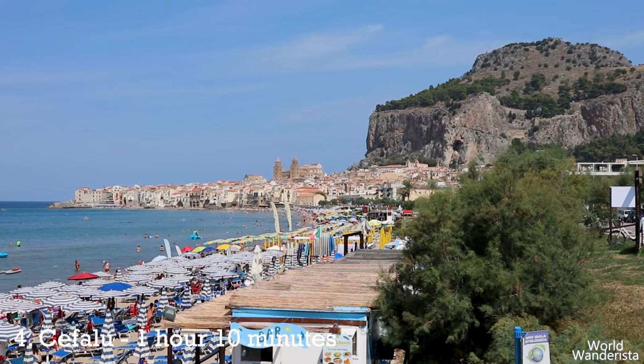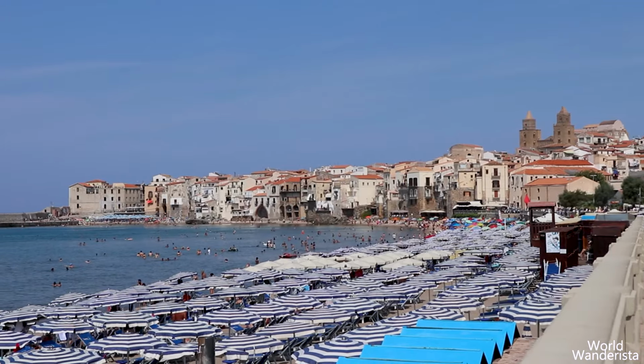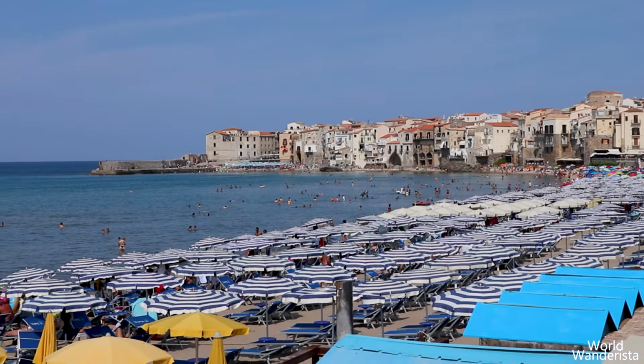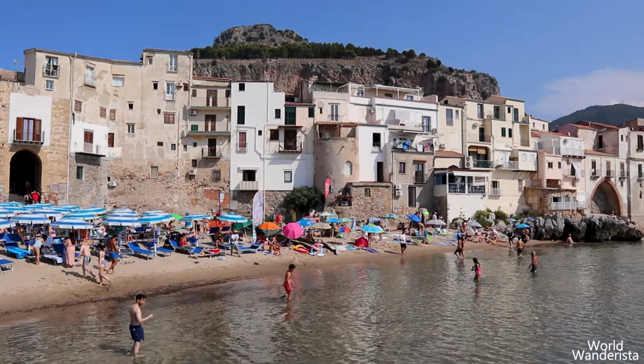After a 1 hour and 10 minutes drive from Palermo, you'll arrive at Cefalu, one of the Borghi più belli, one of the most beautiful towns of Italy. It is situated at the seaside and has a nice beach to enjoy.